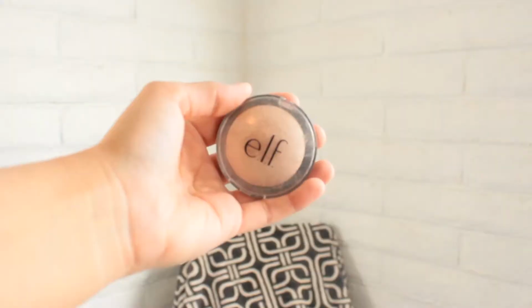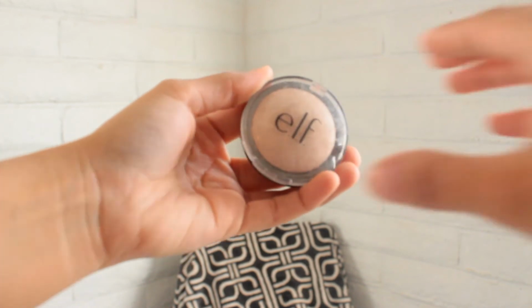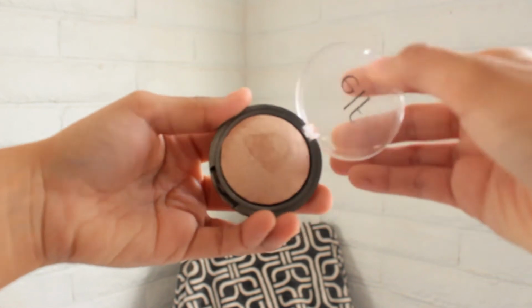Alright, so now let's move on to highlight. So I have another e.l.f. product here. This is the e.l.f. highlight. This one is in the Moonlit Pearls, or Moonlight Pearls. And this one's a very subtle highlight. It's more of a little pearly kind of color. And like I said, for an everyday one, this is one that I use, especially if I'm going to work. I'm not trying to be in an office in a body shop with crazy highlight, you know?